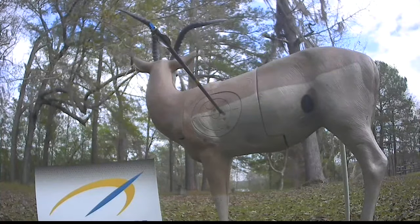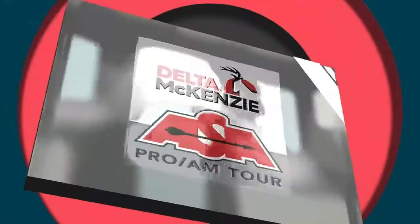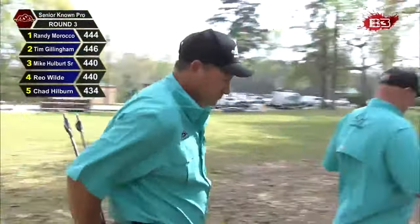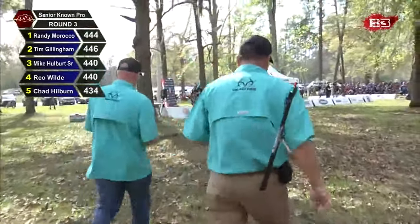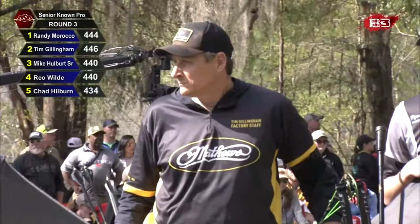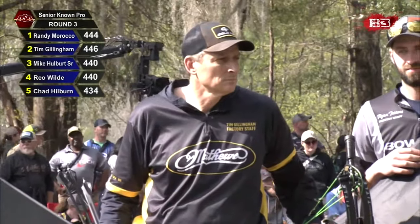Good look at Randy. I think he's shooting, is that a Phase 4? Is he shooting last year's hunting bow from Matthews, maybe? Yeah, I believe you're right. Must have been a 10 for Randy on that. Yep, they pulled the 10 out of the Impala for Randy.